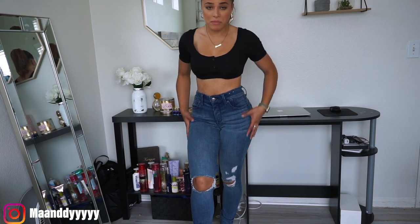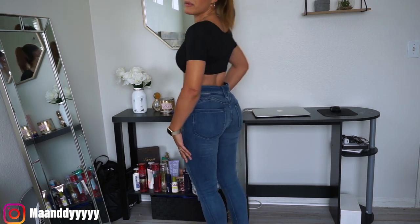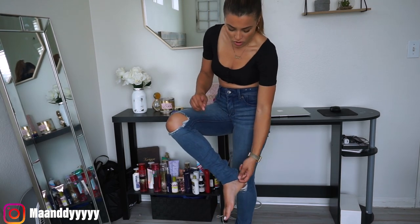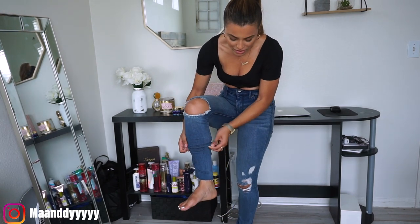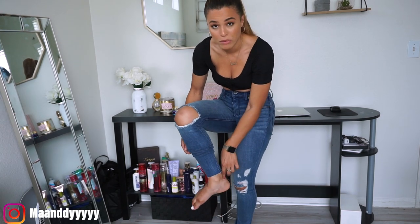So these are the jeans. I am obsessed with them. They fit so good, they feel so good on. They fit the butt really, really well. The only thing I will say is I think I did get the wrong length size. I didn't really pay attention to that, so that's really my fault. For the cutoff hem, I wanted it to be a little shorter so it can kind of show some ankle.